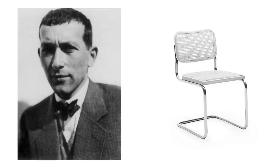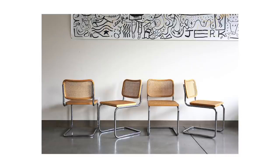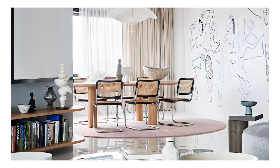Marcel Breuer designed this gorgeous cantilevered chair back in 1928. Then the chair had a revival in the late 70s, and now, because the 70s and 80s are back, these chairs are stylish yet again. Fun fact, this chair was originally known as the B32, but it was later renamed after Breuer's daughter, Francesca, who was nicknamed Cheska. So I don't know this for certain, but I think this chair is actually pronounced the Cheska chair and not the Seska, which is how everyone pronounces it now. Fascinating, I know.